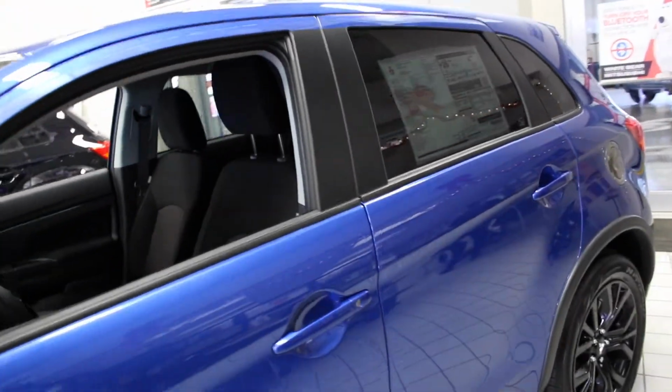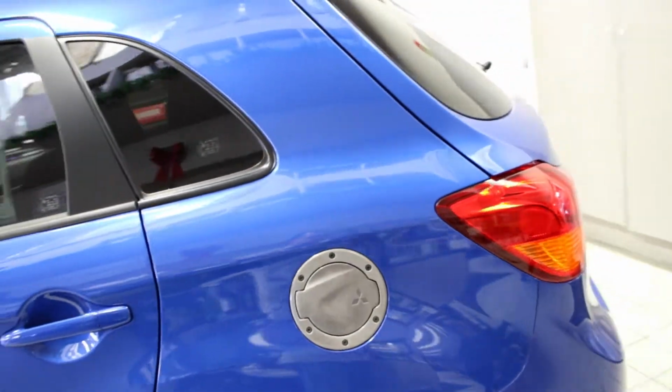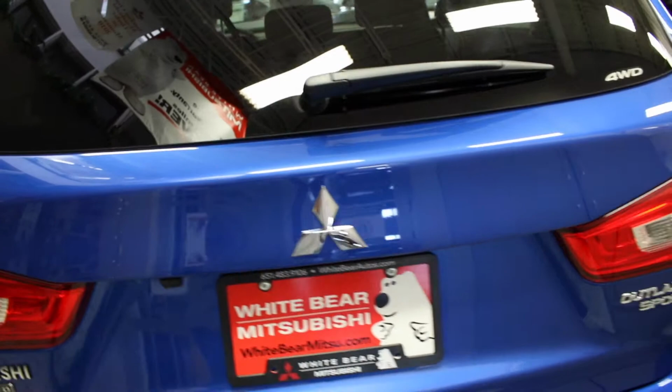Depending on how you outfit it, the Outlander Sport is available with 18-inch alloy wheels, along with HID headlights, plus LED running lights. There's LED combination tail lights, as well as an available panoramic glass sunroof.